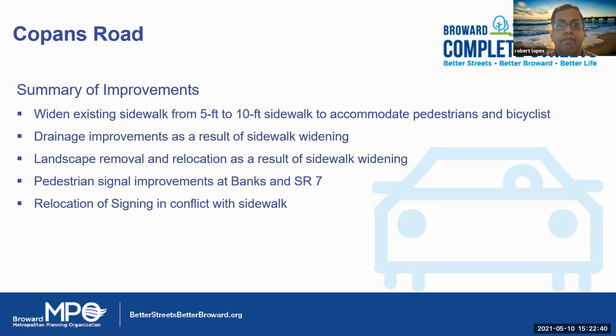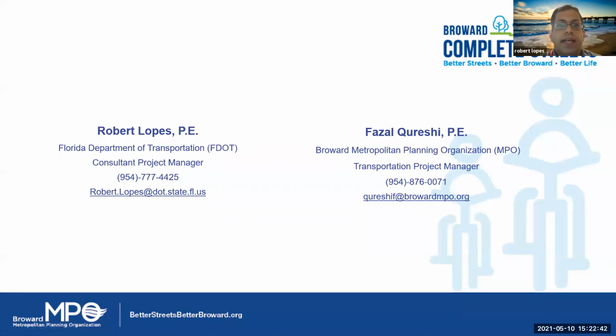And that's an overview of the improvements we'll be doing on Copens Road. It's been an interesting project. It's definitely a project where I feel like all the stakeholders stopped and really together tried to come up with the right solution for this corridor.